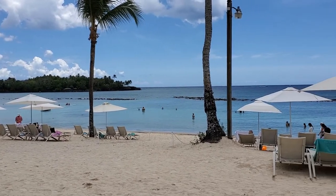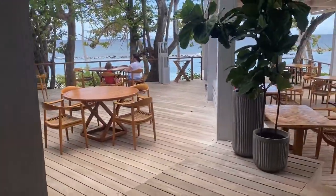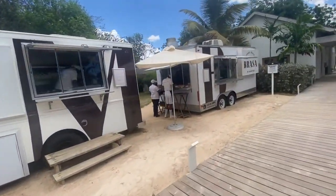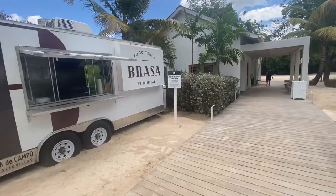From there we went on kind of a tour of the complex, and then Lisa and I went and had lunch at the beach club, at Minitas. It was right in the beach club, overlooking. Now, Minitas is not in the all-inclusive program, but it's a must-go. At the beach club, what is included in the all-inclusive program are two food trucks. One is called Masa, and the other is called Brasa. They had really good menus. We didn't try the food, but everybody told me it was phenomenal, because we ate at Minitas.